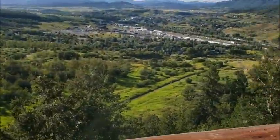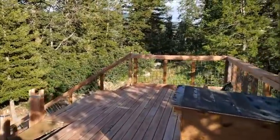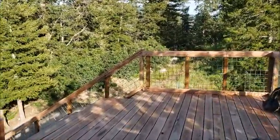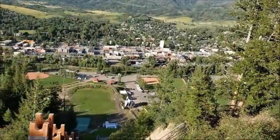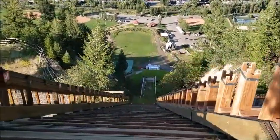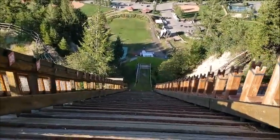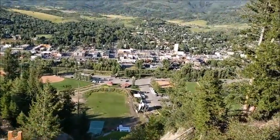I'm so scared of heights. Wow. I don't know if I have the bravery enough to fly the drone. I kind of do. Just as long as I maybe sit down. Maybe that'll help.